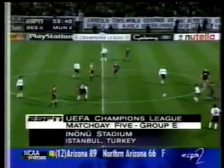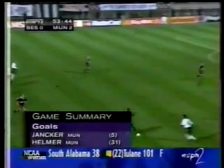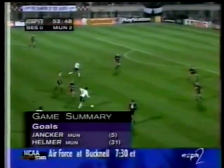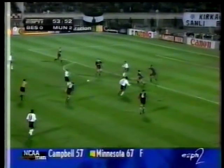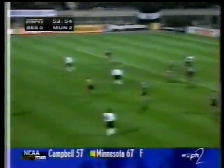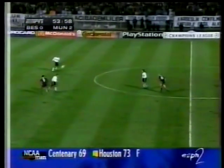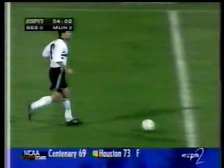You're watching the UEFA Champions League match day 5 coverage from Group E. We're in Istanbul with Eddie Might and I'm Mike Hill. Carsten Jancker after 5 minutes, Thomas Helmer after 31. It's the visitors Bayern Munich leading the team who were the runners-up in Turkey last year, Besiktas, by 2-0. A win would ensure that Bayern Munich would make it through to the quarter-finals.